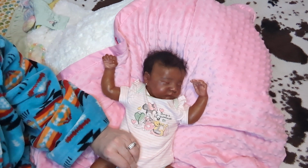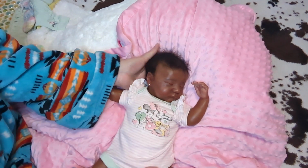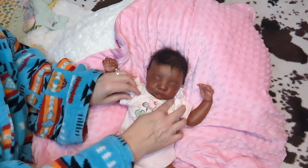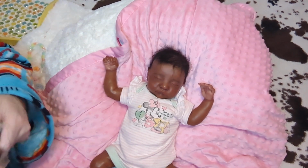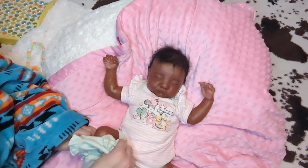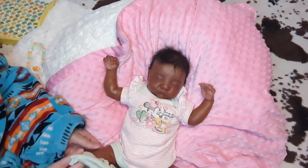Little Z. Her name is Zariah, but I call her Little Z. She's just so precious to me. I love all my babies. If you guys can't tell, people will say, well, what's your favorite baby? There are babies that I feel extra strongly about. And the way she curls up, this is just how they love to curl up, you know?